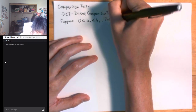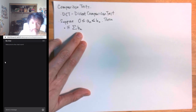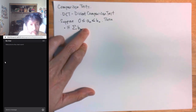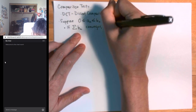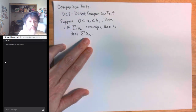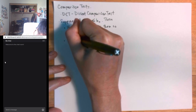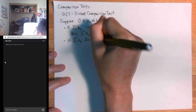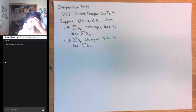Then, two things that we can conclude. If the sum, and I'm just going to write the infinite series like this, I'm not going to decorate it with any further decorations. You should understand that when I write this, I'm talking about an infinite series. If this thing converges, so big sister converges, then so does little sister. If big sister converges, then so does little sister. And just like the integral form of the DCT, if little sister diverges, then so does big sister. All right. So this is the DCT.